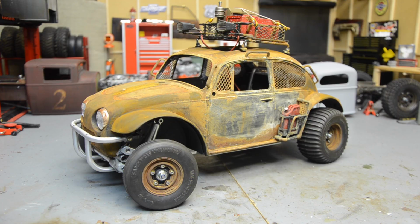So yeah, I know some of y'all probably think it's too much. Some people may like it, but it's all about having fun. I like it. I learned a lot about this new product, and it'll help me the next time around when I use it.